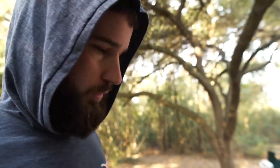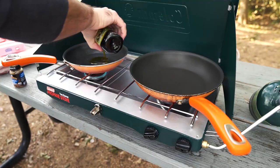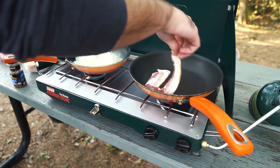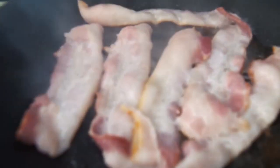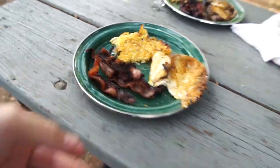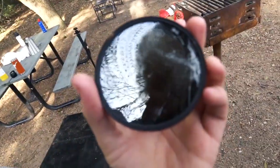Here at camp, we only cook 3 things for breakfast: bacon, eggs, and hash browns. Breakfast is up. I'll wait for that coffee to boil.